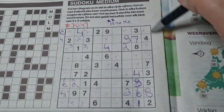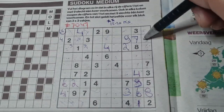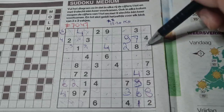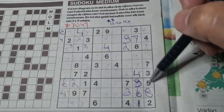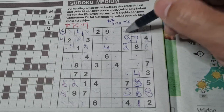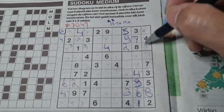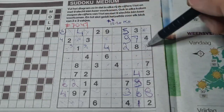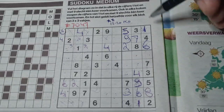3 missing numbers in this big square. Those missing numbers are 1, 5, and 6. And look, we have a 5 in this last column, so no 5 in these two boxes. So 1 box left for the 5 in this big square, should be there. So the 1 and the 6 are left. We have a 1 in the third row, no 1 there. 1 should be here. And the 6 goes there.